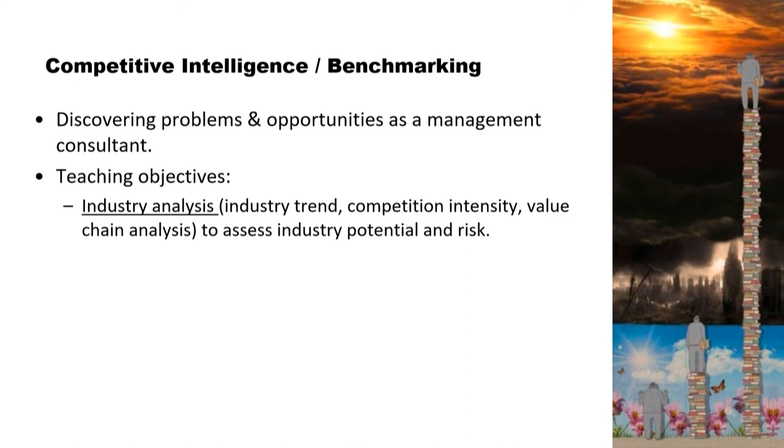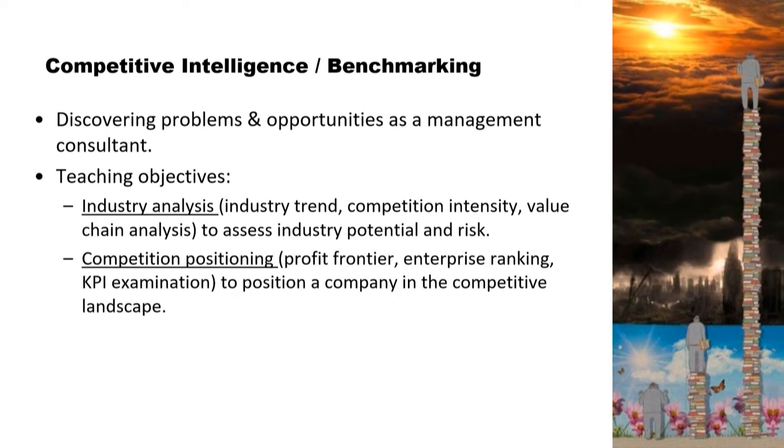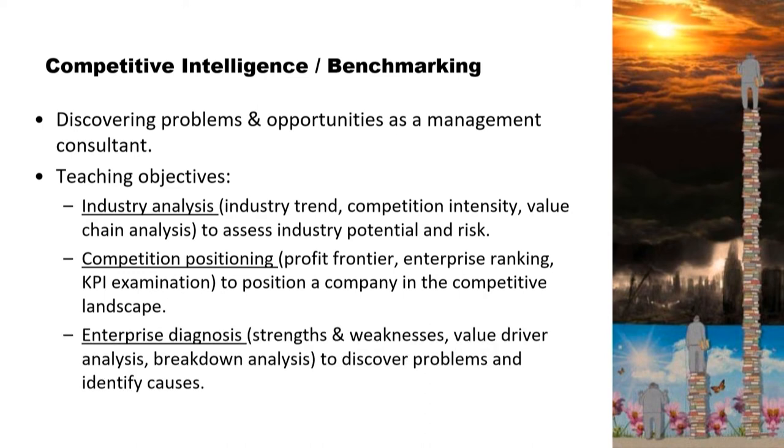But it's worth it to find out. That's one of the questions. And then you do a competition positioning. So essentially, you plot out all the competitors in your industry and find out where your company is on that map, so you can clearly see where you are. And finally, enterprise diagnosis, to discover problems and identify the causes. For example, you want to find out compared to your competitors what your strengths and weaknesses are. You want to do a breakdown analysis to find out each of the segments, and finally do a value driver analysis to find out the causal relationships.